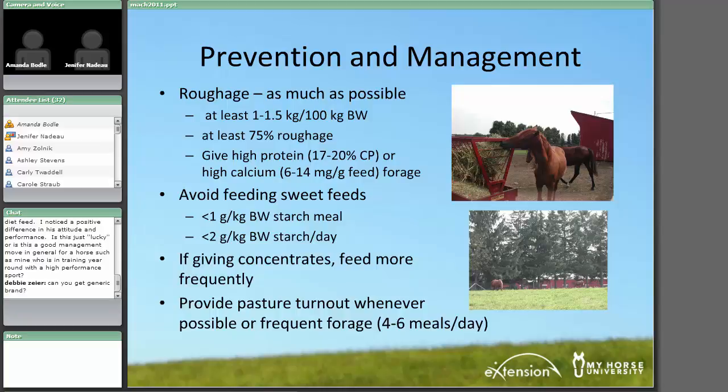And then we want to avoid feeding sweet feeds as much as possible, especially for those horses that are prone to ulceration, at risk for ulceration, or that have already been found to have ulceration. So we want to feed less than 1 gram of starch per kilogram of body weight per meal, and less than 2 grams per kilogram of body weight per day. Again, we would figure out how much grain we should feed, and then keep our starch as low as we could and still meet the energy demands of the horse, perhaps by supplementing with fat or something of that sort.